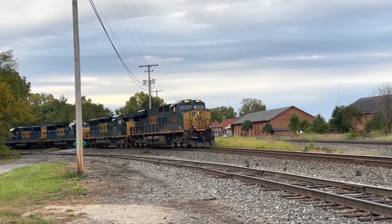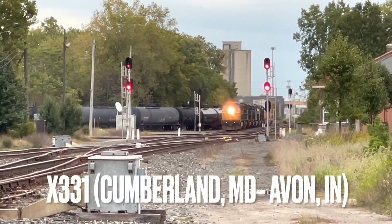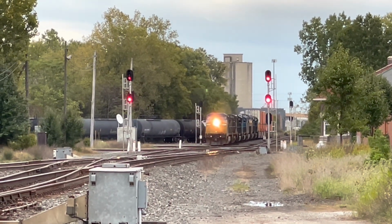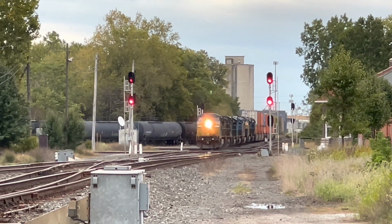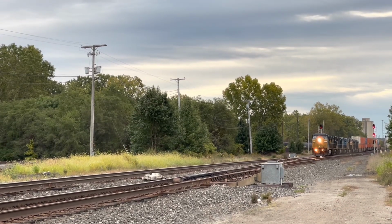Meanwhile, an X331 comes up on track 1 and will cross over onto track 2 with a very interesting consist that completely caught me off guard. I wasn't expecting this. It almost would have been catch of the day if not for what we would see later.